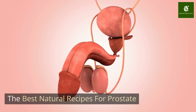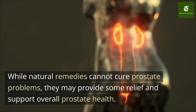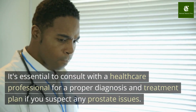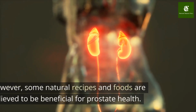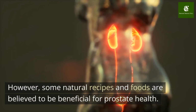The best natural recipes for prostate. While natural remedies cannot cure prostate problems, they may provide some relief and support overall prostate health. It's essential to consult with a healthcare professional for a proper diagnosis and treatment plan if you suspect any prostate issues. However, some natural recipes and foods are believed to be beneficial for prostate health.